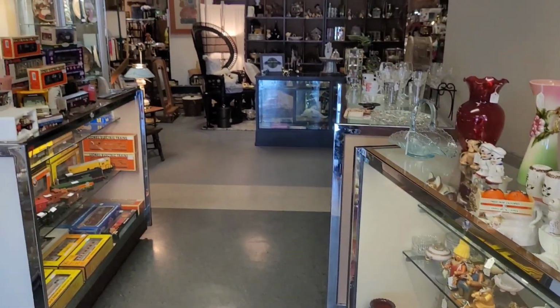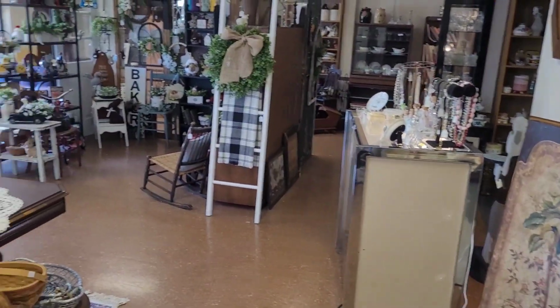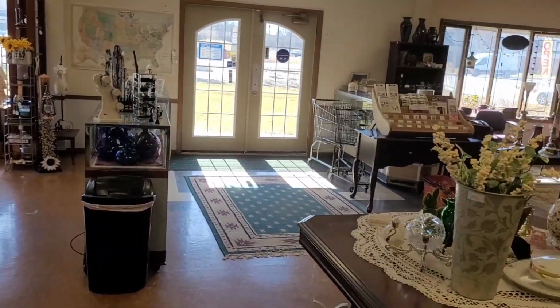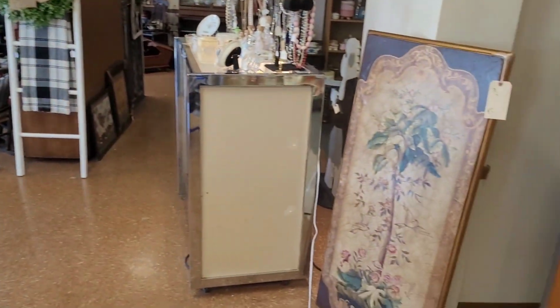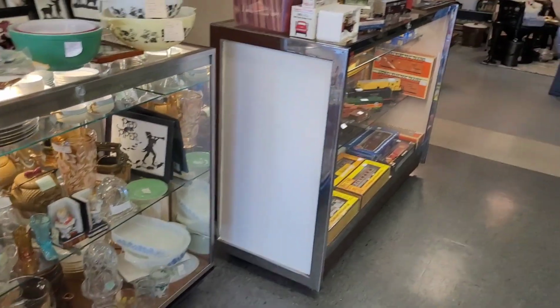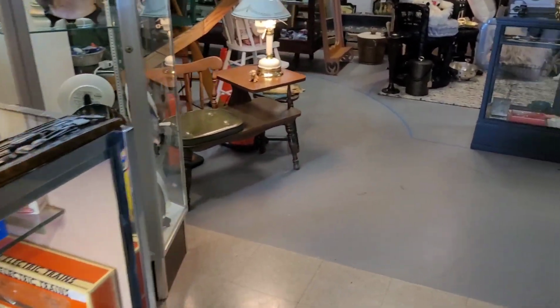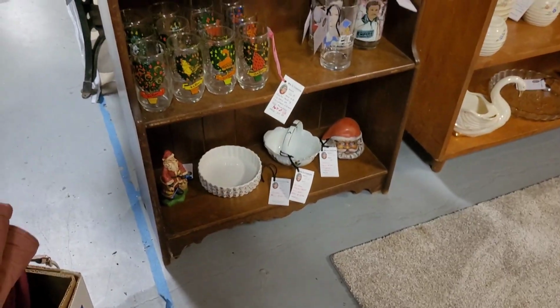Okay, so this is the rest of the mall, and like I said, it is packed. Everybody's got a booth set up now. I think all the booths are filled now, so it's really exciting to see all this. So make sure you get yourselves here the end of March. March 30th, 31st, and April 1st are the days. So get to the Streetsboro Antique Mall.